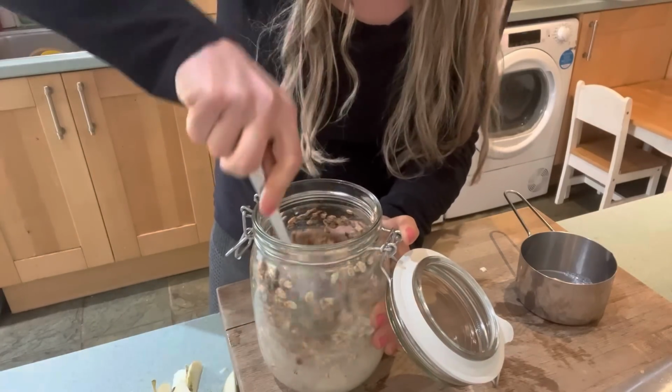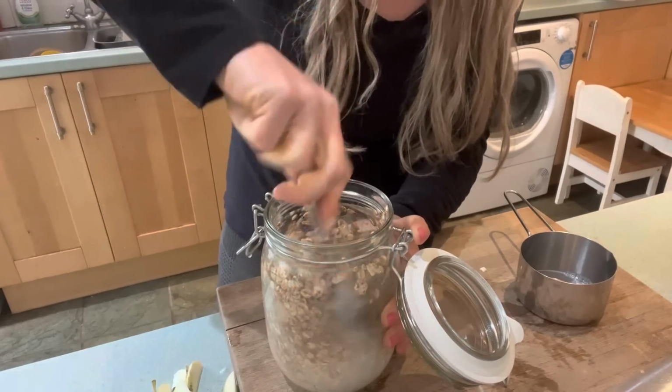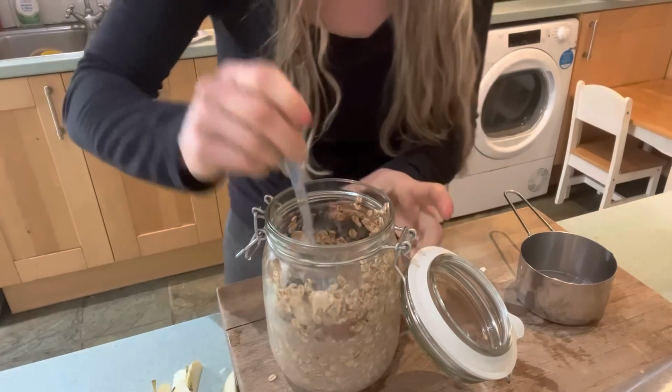You guys know I don't really use any sweetener, but what I am gonna do is I'm gonna chop a banana into here. Actually, hold on, do I need a banana? Do I need a banana? That's the question. Banana is extra sweet, but let's have a little taste to see if we need it.